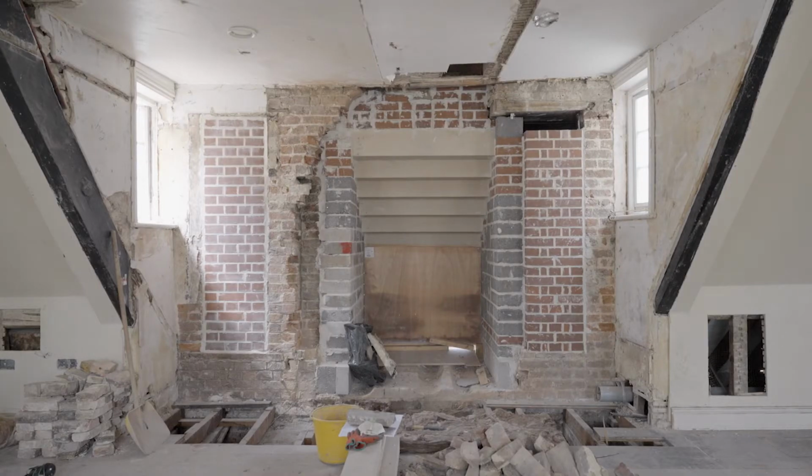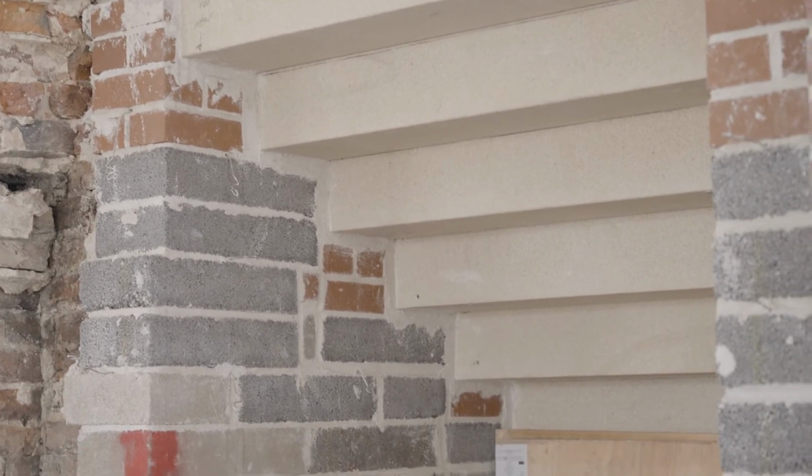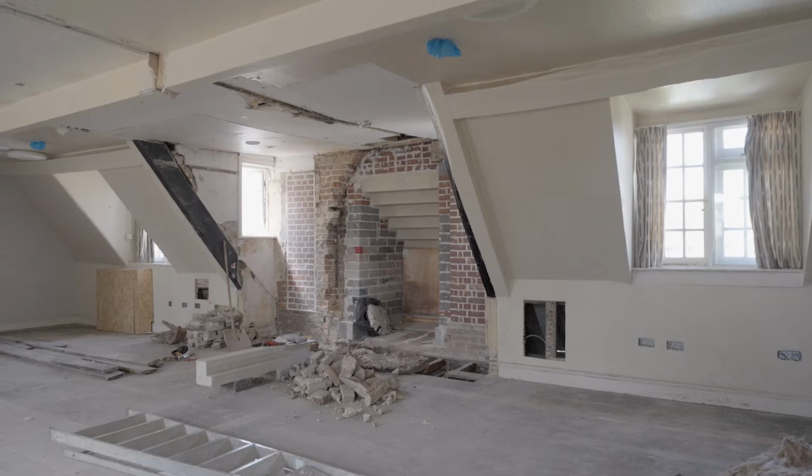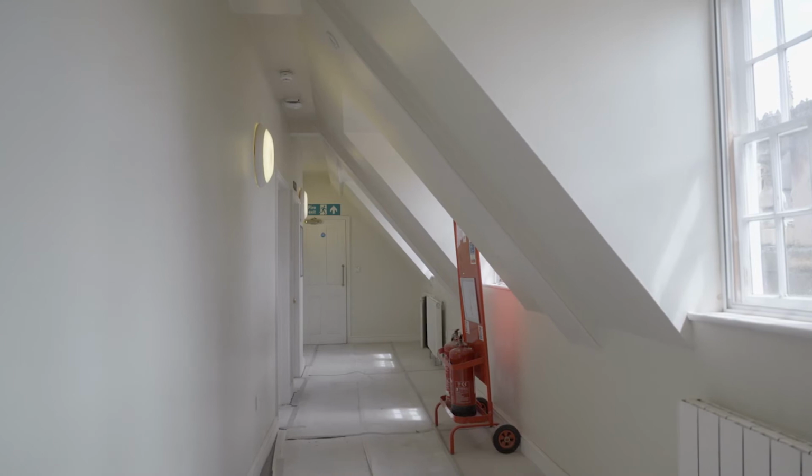We are now on the 3rd floor. Behind me you can see that we have formed an opening through the chimney using a series of new lintels. We have done this by a complex temporary works design and careful demolition. In this area as well, we will be forming a new corridor, 2 new student accommodation rooms and a kitchen. I will now take you down to Old Court.